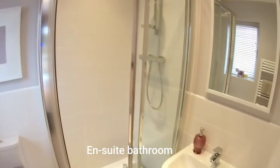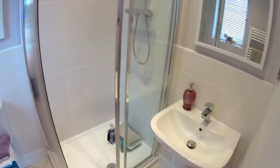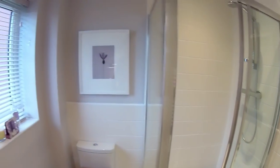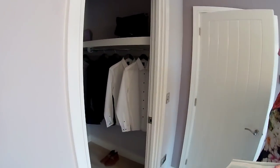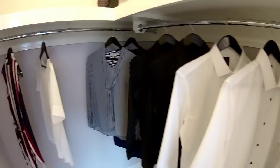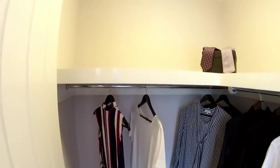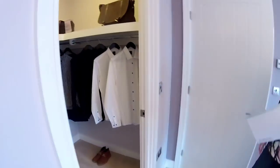So I would say they've got a double bed in this bedroom, but there is plenty of room for a bigger bed if you like to have a super king. Nice ensuite there, isn't it? So you've got the dressing room. Let me pop the light on. There we go. Plenty of room for clothes hanging and whatever you might want to store above.